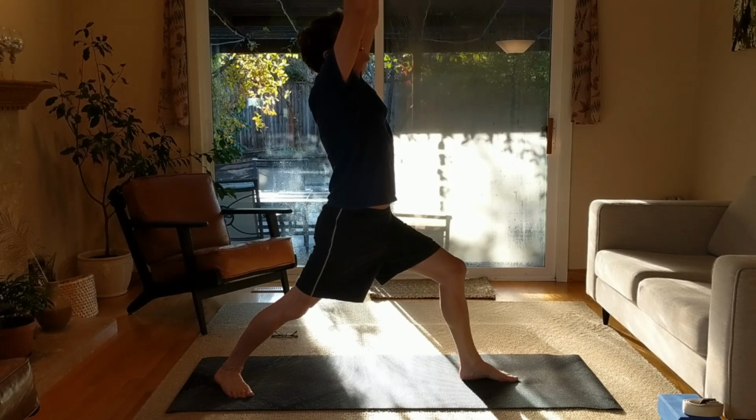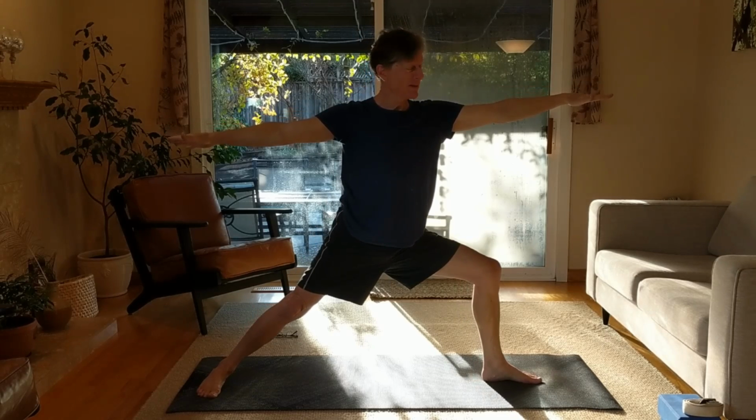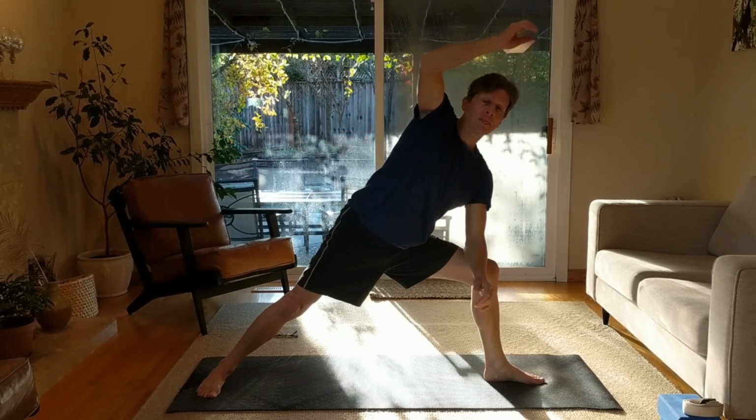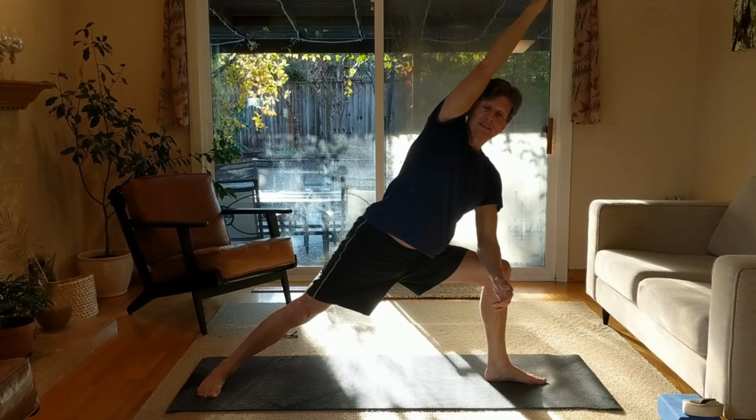Warrior one. Next exhale, warrior two. I like to walk with the feet a little bit wider, keeping that front knee over the front ankle, lined up with the center of the foot. Reverse warrior, and then extended side angle. Take your time. Just rest the forearm on that knee.